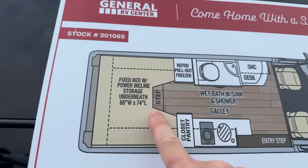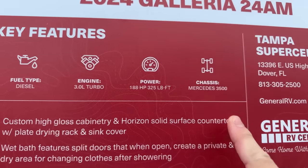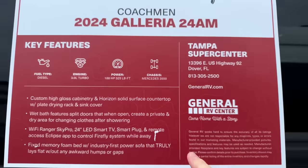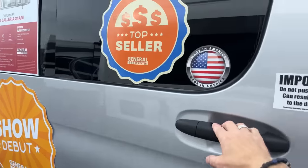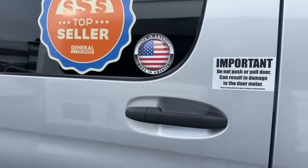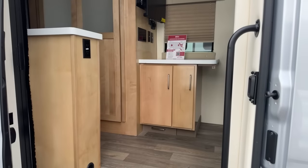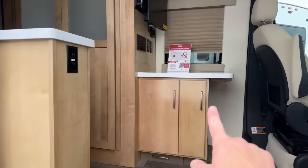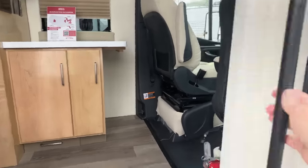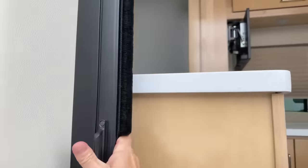Look at that. That's new. Super cool. Here's some specs. Available at General RV and Sunshine State RVs. We love sunshine. Okay, you ready for this? Power door. Looks kind of familiar, right? I think this is new. Nice big grab handle, spring-loaded bug screen, love that.